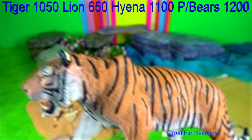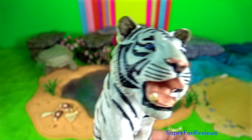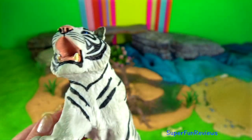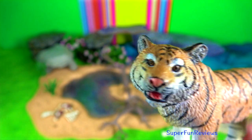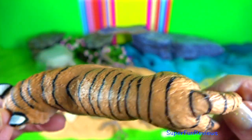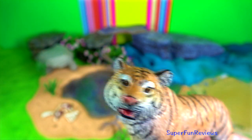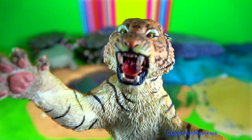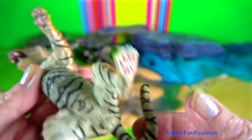Tigers have the largest canines of all big cat species, ranging up to 7.6 centimeters. The canines have abundant pressure sensing nerves that enable the tiger to identify the location needed to sever the neck of its prey. Their claws are up to 10 centimeters and are used to grasp and hold on to struggling prey.